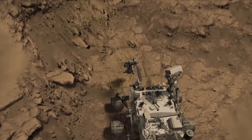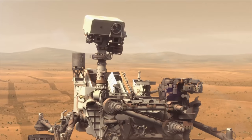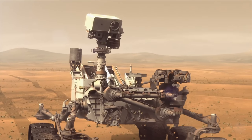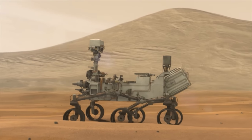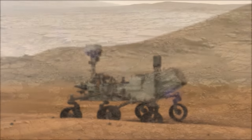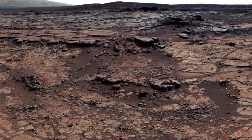This is not the first time Mars has given scientists contradictory evidence related to alien life. But with the methane question out of the way, at least for now, Curiosity still had plenty to do. And its exploration of the red planet was about to take an exciting turn at a spot called Yellowknife Bay.